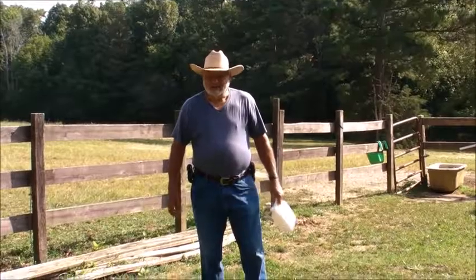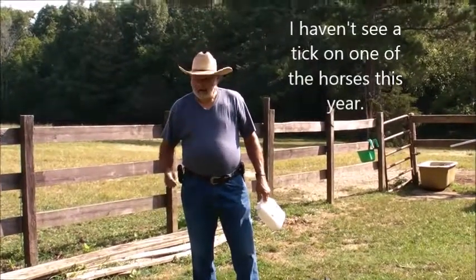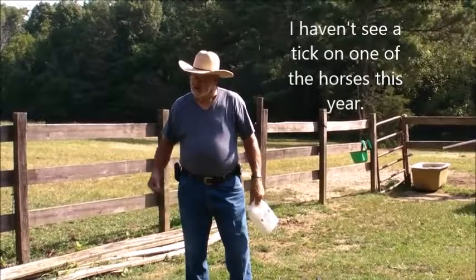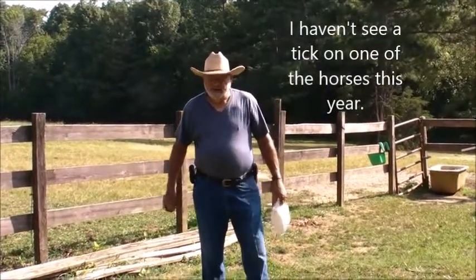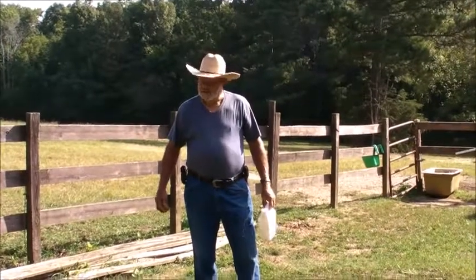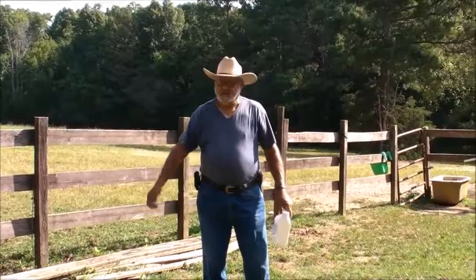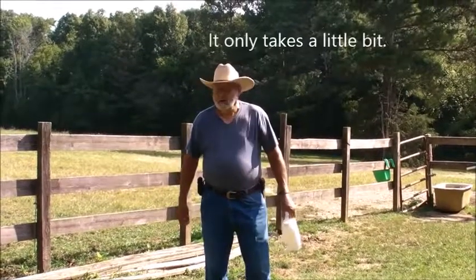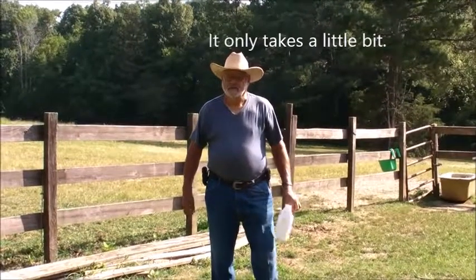I haven't seen a tick on one of the horses this year. And I use this, like I say, I start out in the spring and I use it. And when the flies are moving and the gnats are trying to aggravate us, I use that probably on a daily basis, or at least every other day, just a little bit. You don't want to soak them down. Just put a little bit on them, and that helps hold it down.